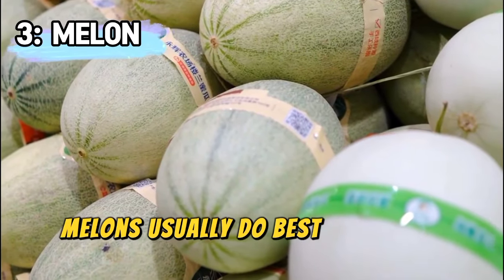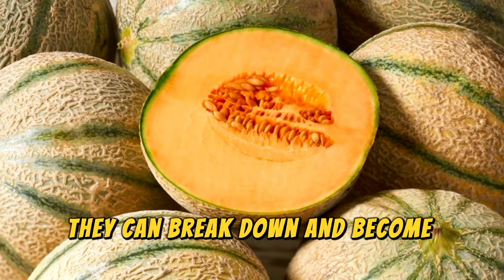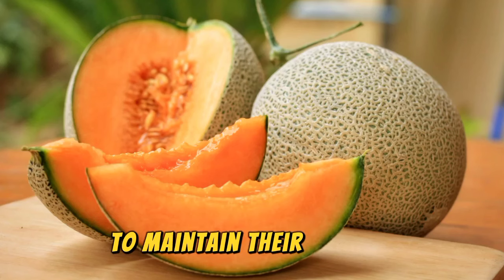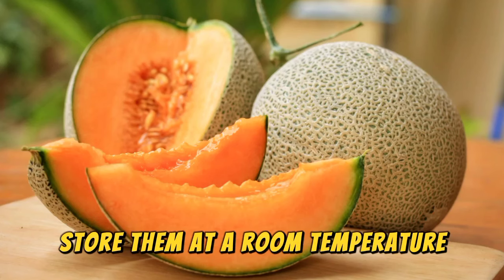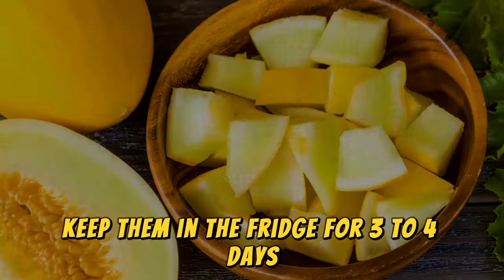Melons usually do best when kept outside the fridge. Once refrigerated, they can break down and become powdery and grainy. To maintain their flavor, store them at room temperature. However, after cutting, keep them in the fridge for 3 to 4 days.